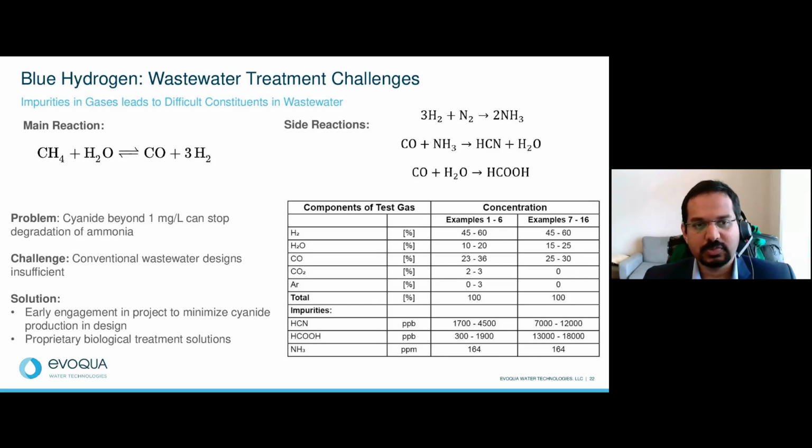Now, what happens is once cyanide crosses 1 milligram per liter in the final plant's wastewater, that'll stop the degradation of ammonia, sort of the first step of wastewater treatment, and that can give conventional wastewater treatment plant designs a lot of problems. They're largely insufficient in the conventional design cases.